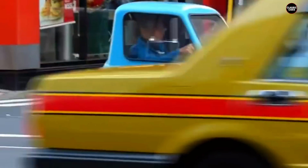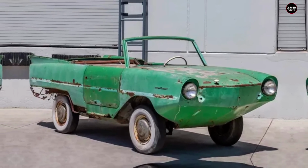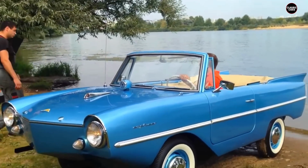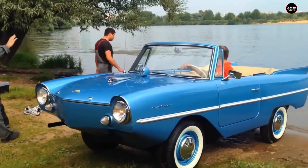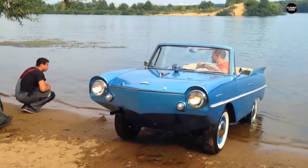When I first came across the Amphicar 770, I had to take a moment to process what I was looking at. A car that could drive on both land and water? It sounded like something straight out of a James Bond movie, or perhaps a futuristic dream that never quite materialized.